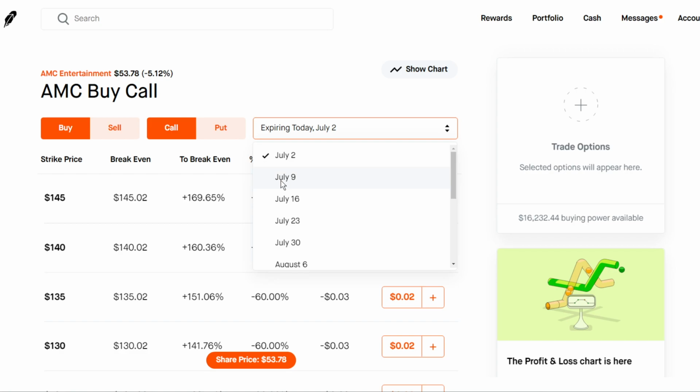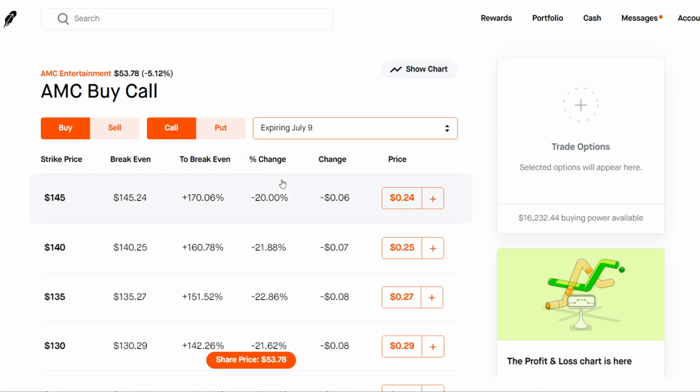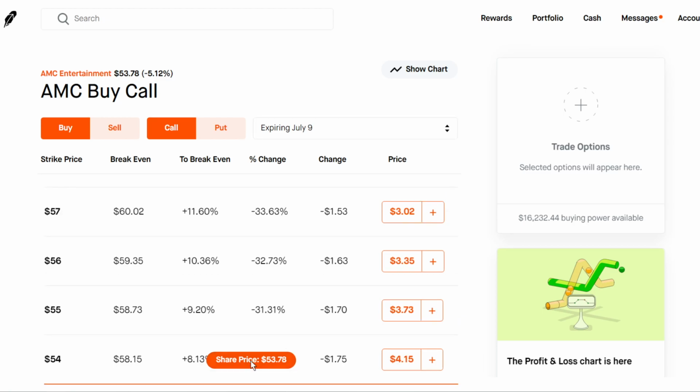And we are going to be setting up our Iron Condor. And this is a really great strategy. It's going to do pretty much 4 times your money if you can utilize this really carefully. So let's check out what we're going to be doing. So let's head over to the July 9th expiration date. And we're going to be selling the $55 strike and then buying the $56 strike for the call side. So let's set that up real quick.